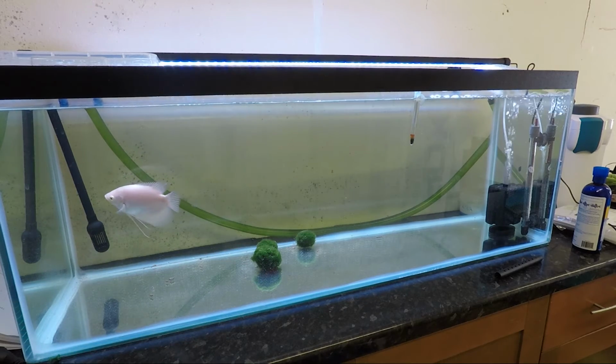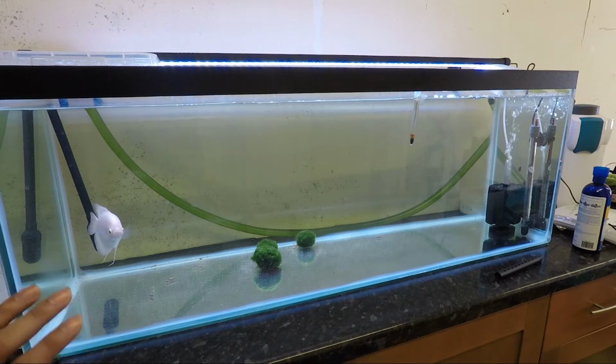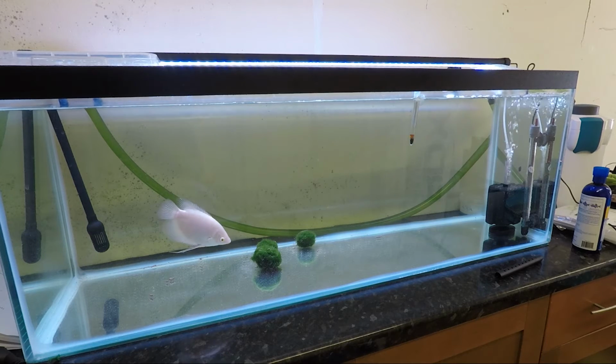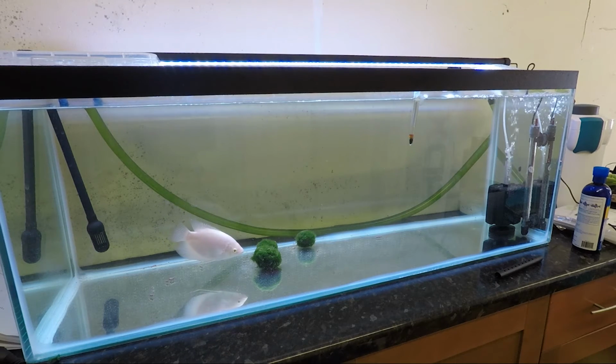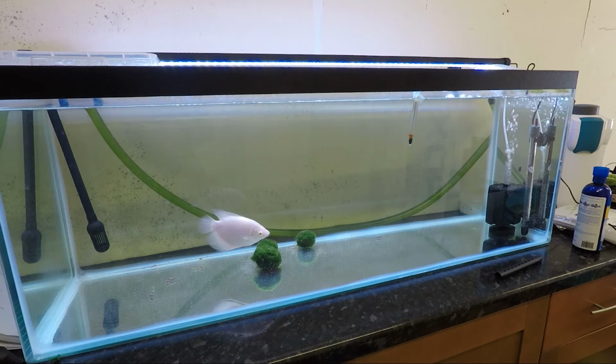Like I said, it doesn't really like me coming too close to it. But as you can see, it's roughly around the same size as my hand. Slightly bigger, I think, just from the tail popping out. But yeah, so that is the albino giant gourami.